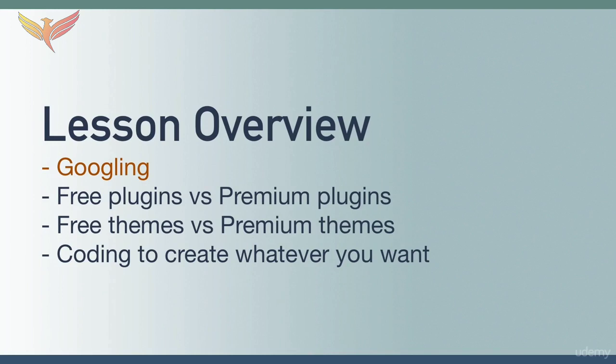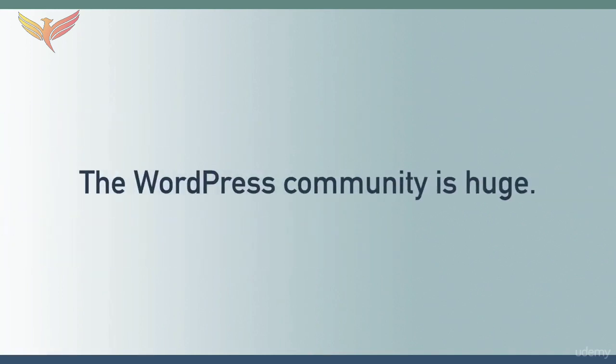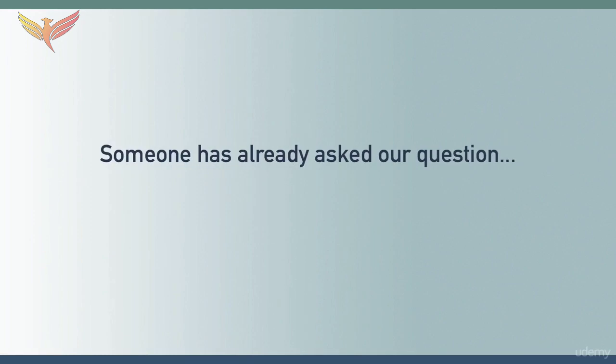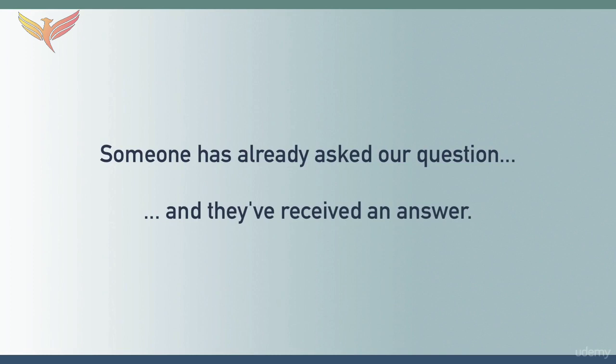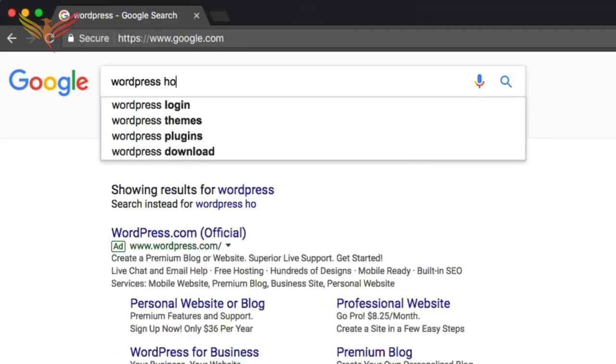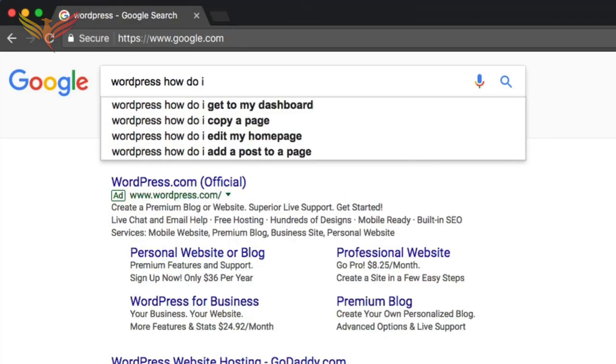Okay, so the first thing I want to stress here is that the WordPress community is absolutely huge. About 27% of the entire web runs on WordPress. So this means whenever we want to do something with WordPress but we aren't sure how to do it, chances are someone on the internet has already asked the same question we have, and they've already received an amazing answer. So whenever I need to do something with WordPress but I don't know how to, I just Google for WordPress, how do I blank? Where blank is obviously whatever you're trying to achieve.